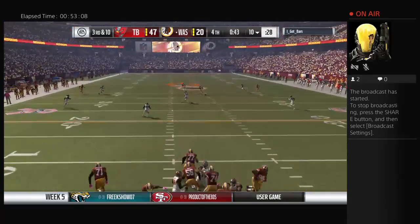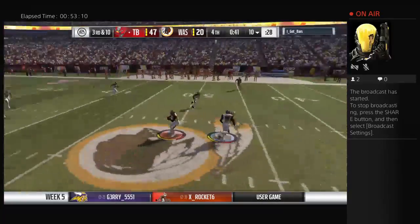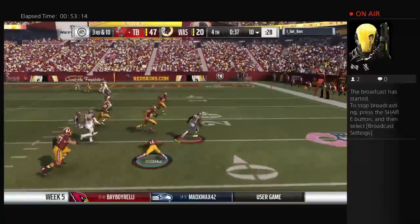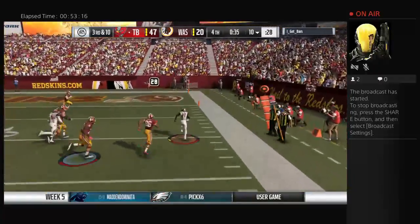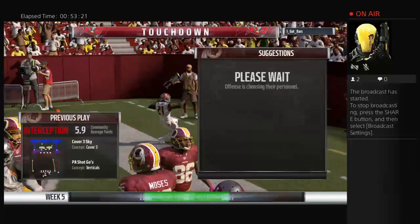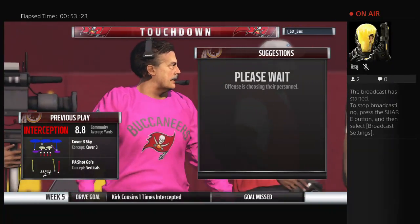To throw, Cousins. Now a desperate throw, and he's going to be intercepted a 3rd time. Picked off by Marcus Gilchrist. And it's a pick 6. He brings it back to the house for a Buccaneer TD.